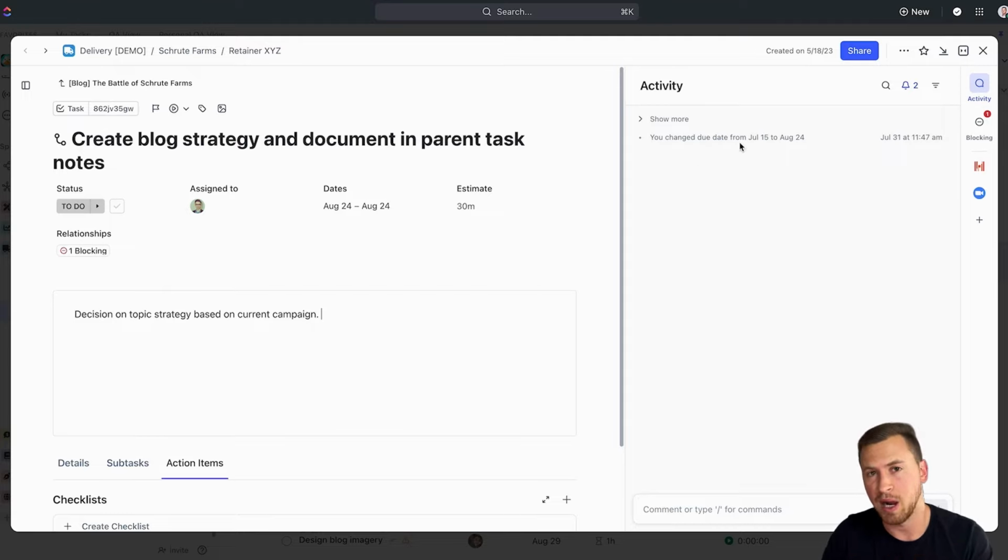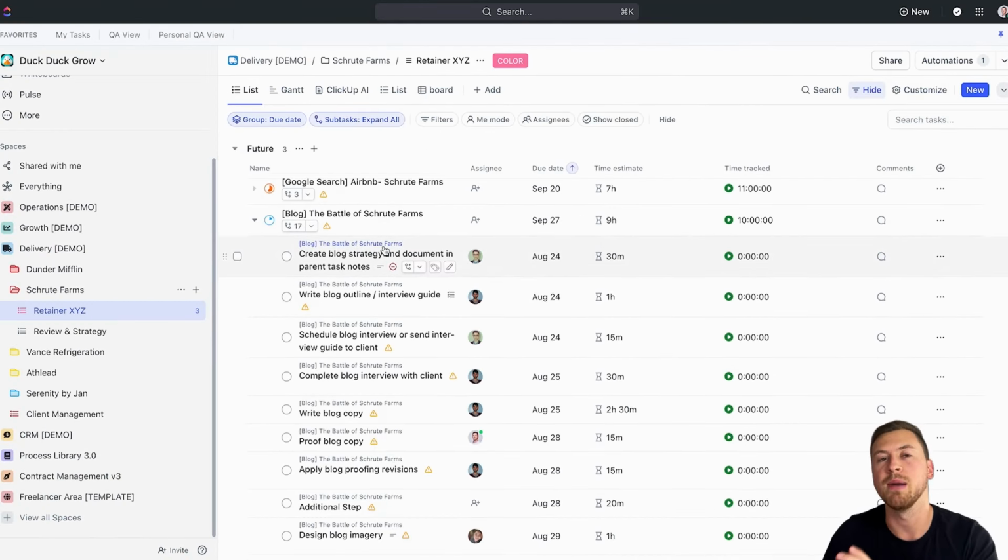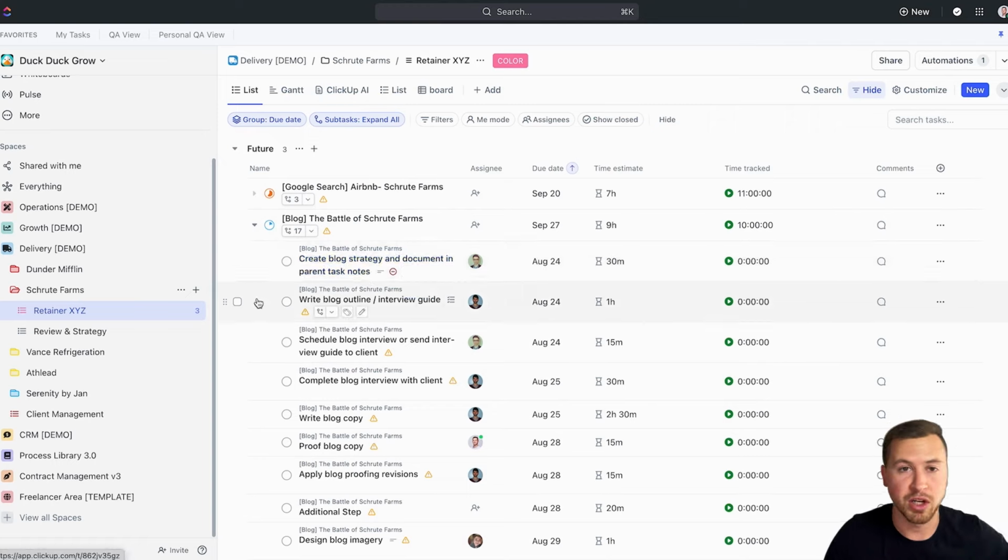And this is super powerful because anytime someone goes to a task, they're going to have the context, they're going to have the best practices, and it's going to make your team way more productive and follow your best practices because it's right in front of them. It's right in the task. It's going to make them way more efficient.